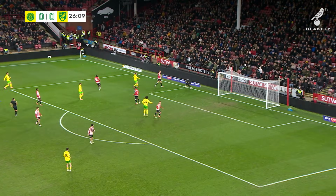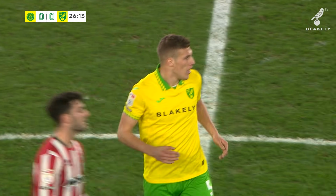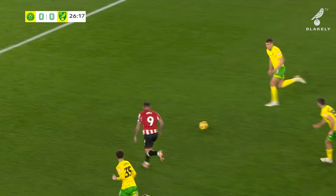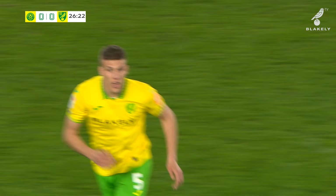McLean puts it in the penalty area. Sargent can't get on the end of it, and the goalkeeper's got it. Good spell this for Norwich. It is, and they're doing really well on the repress as well. When they are losing the ball higher and Sheffield United are obtaining possession, they're really jumping on that first ball and stopping them at source.